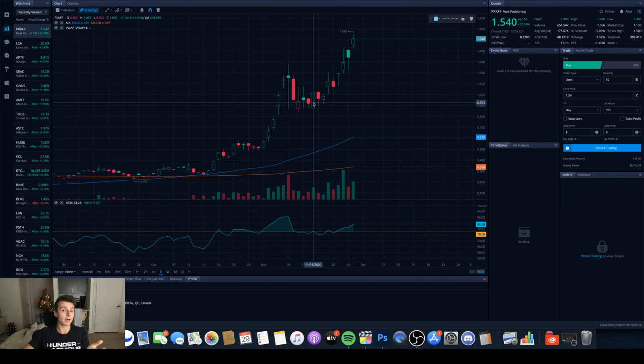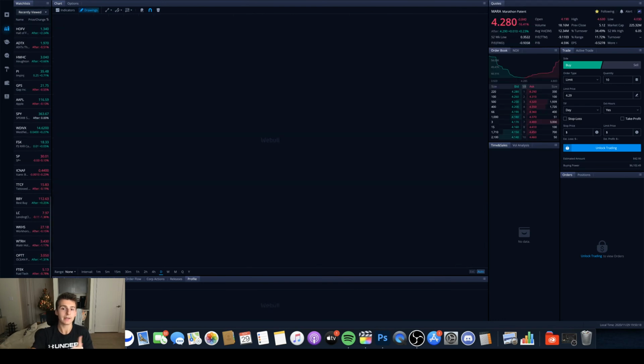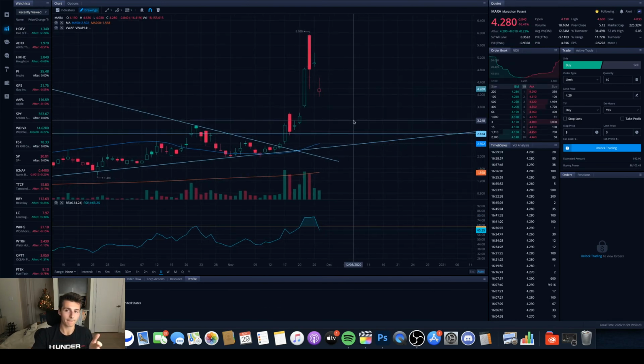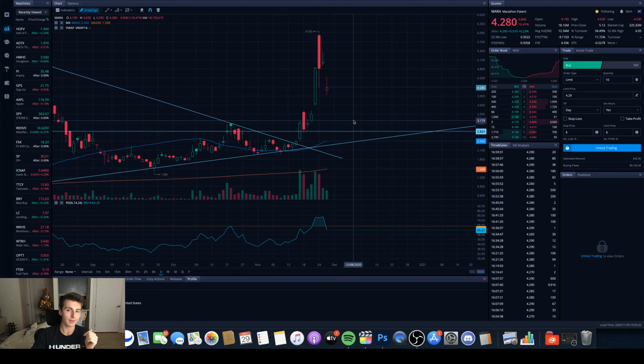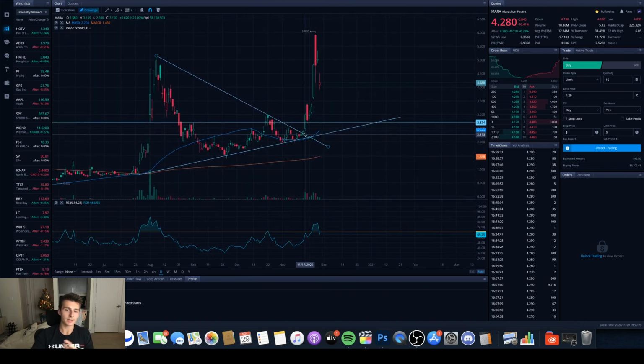For example, MARA is one of those where it's not exactly this chart setup, but the idea is similar. I still like Bitcoin, and this stock correlates with Bitcoin. So when Bitcoin goes up, this stock goes up. I had been in since an average of $2.51, which is awesome. I made plenty of money on this stock last week and the week before, but I scaled out and left 100 shares. So now I'm riding 100 shares, and if Bitcoin breaks out over 20K, I could free up $400 to $500 of cash if I wanted to.